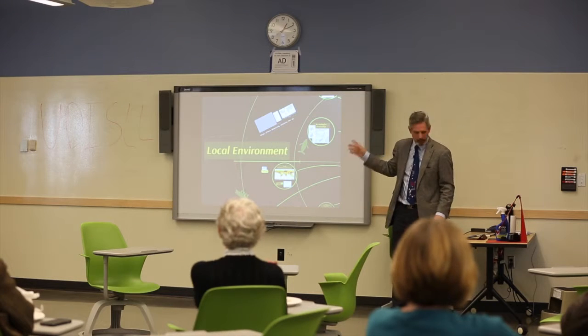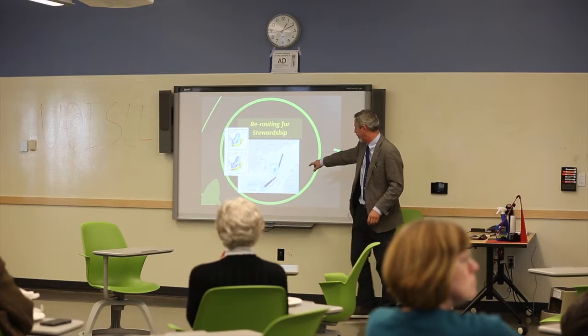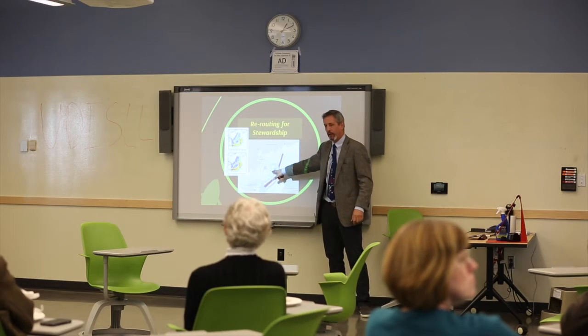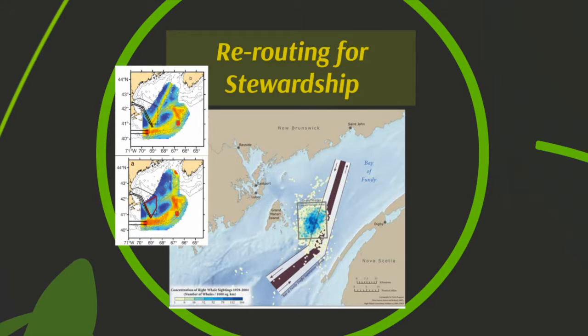In the local environment, we can look at rerouting for other local reasons. This was a situation where we knew where whales were feeding, and we knew whales were getting struck and killed by ships at a rate that was large enough that the population could not recover. This was an endangered right whale species. But if we move the shipping lanes just a little bit, we could reduce the likelihood that ships and whales would encounter each other.